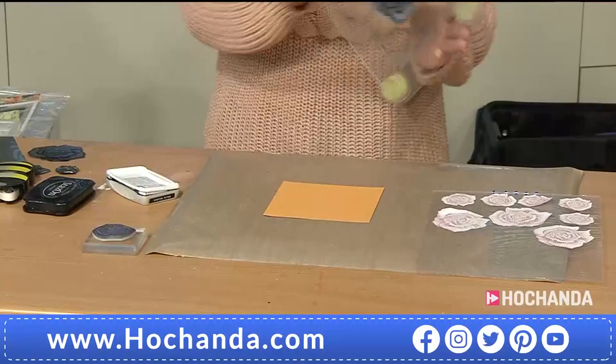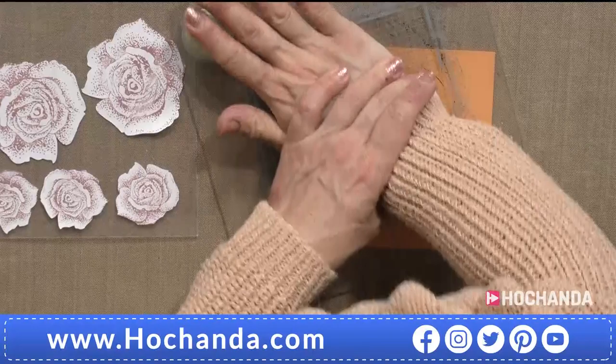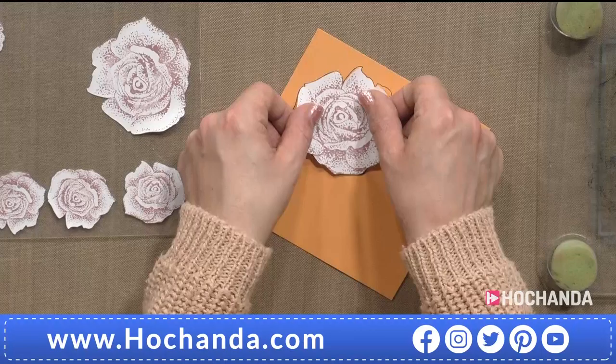So we're going to create a whole background just using the roses. Okay, so let's get this nicely inked. So the roses, remember, you are getting two. You are getting the large one and the smaller rose in there. And then, yes. There we go. Good press down. Oh, there we go. So that's the first one.